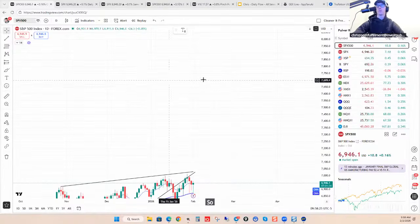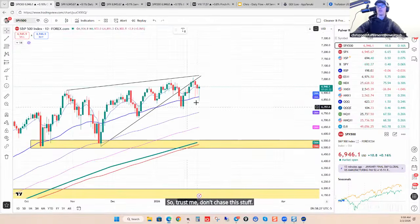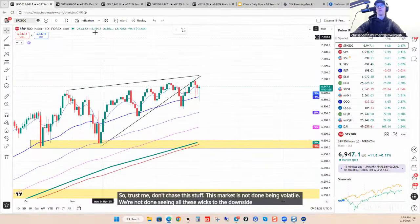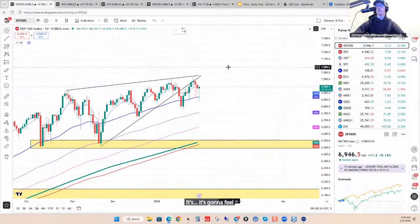So trust me, don't chase this stuff. This market is not done being volatile. We're not done seeing all these wicks to the downside and choppiness. It's going to feel like this a lot this year.